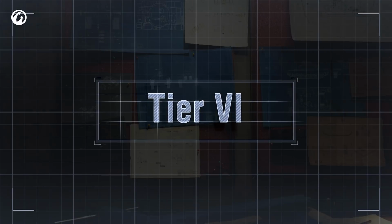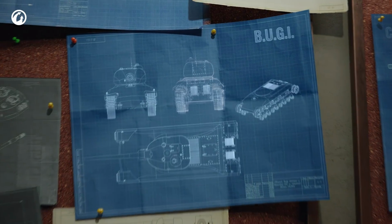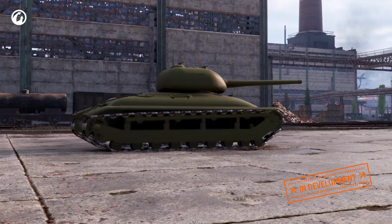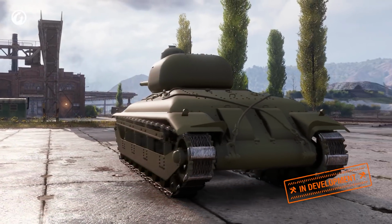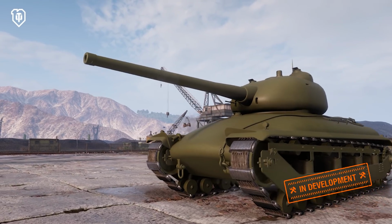Tier 6. The vehicle at Tier 6 has a surprising name for a tank, BUGI. It looks just like what you'd expect from a tank with such a catchy name. Conceptually, it's similar to the 25 TP Ksust 2. It's a medium tank with clear advantages, but also without clear drawbacks.